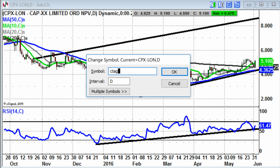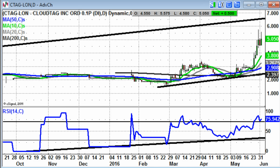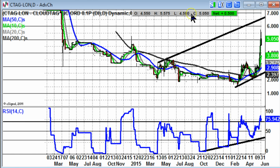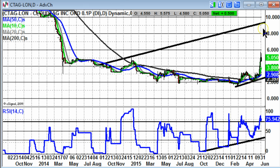Cloud Tag is next, and we've been following this over recent weeks. Still looking good in the sense that we've got this mid-move consolidation here around the 5 pence level. At least 6.5 on offer, which would be the top of this rising trend channel drawn from April last year. And in fact, if one is more optimistic, it could be the case that this really is not a mid-move consolidation, but an early move consolidation. We hit as high as 9 pence later in the summer or going into the autumn. So all to play for there, and really only back below 4 pence would even begin to question the buy argument at Cloud Tag.